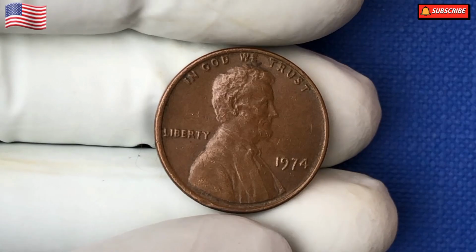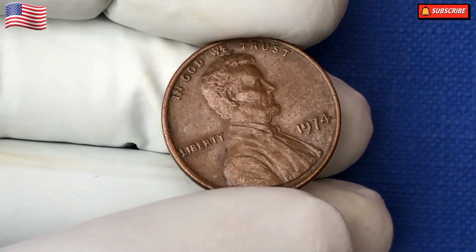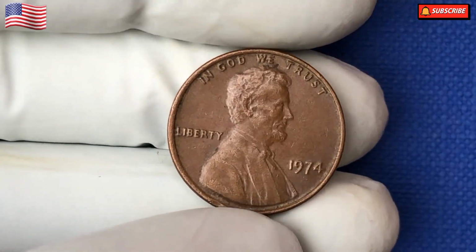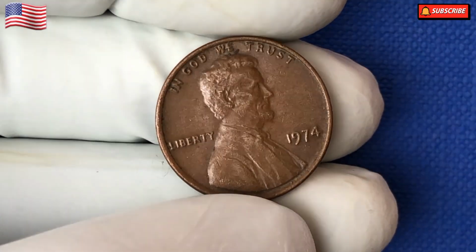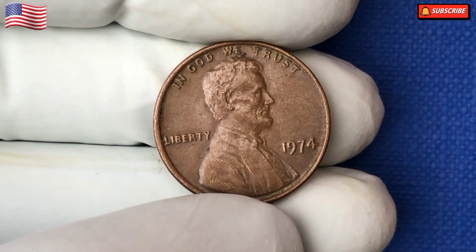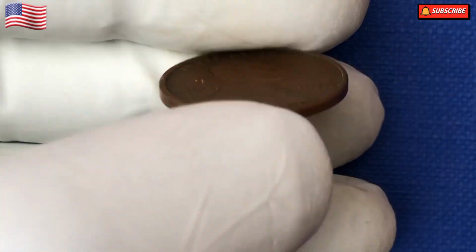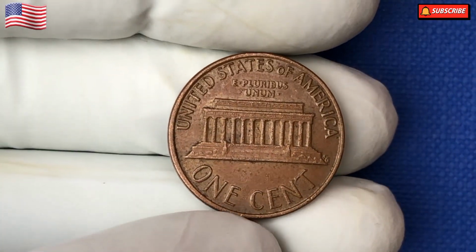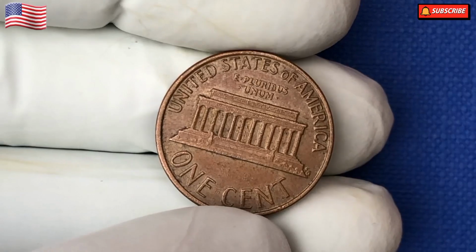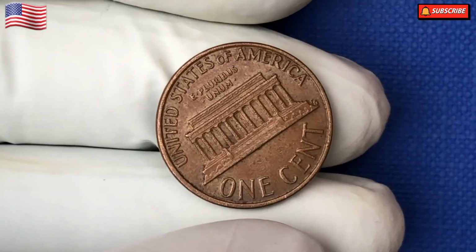Today, we have something incredibly exciting to talk about, a coin that's been hiding in plain sight for decades, possibly in your very own collection. We're diving into the fascinating world of the 1974 United States 1-cent coin. You might think of it as just another penny, but trust me, this little coin can be worth much more than you might expect. Stick around as we uncover the hidden potential of the 1974 penny and explore how it could be worth a jaw-dropping amount of money.